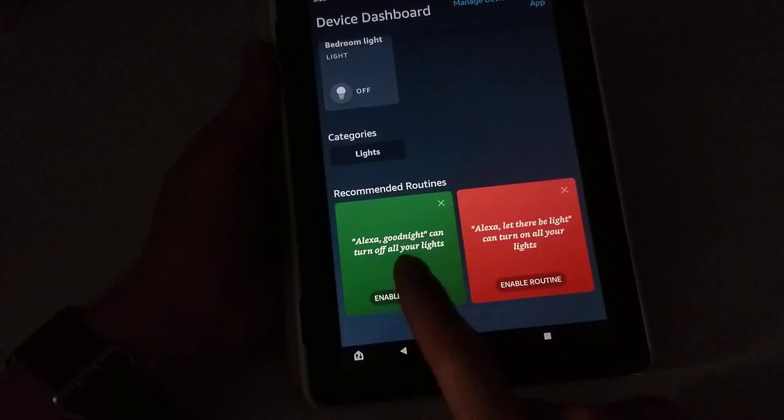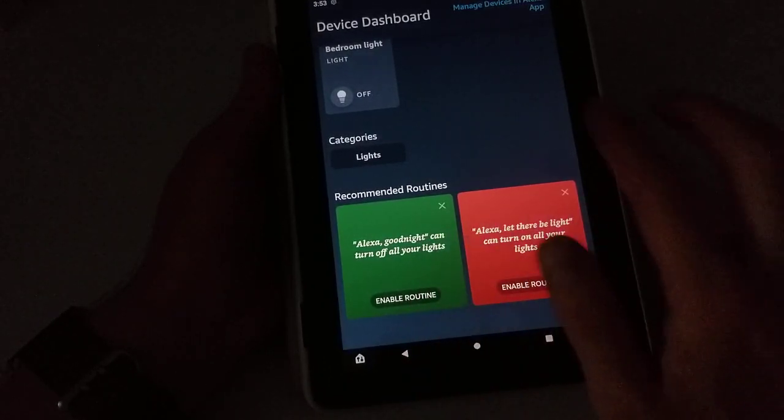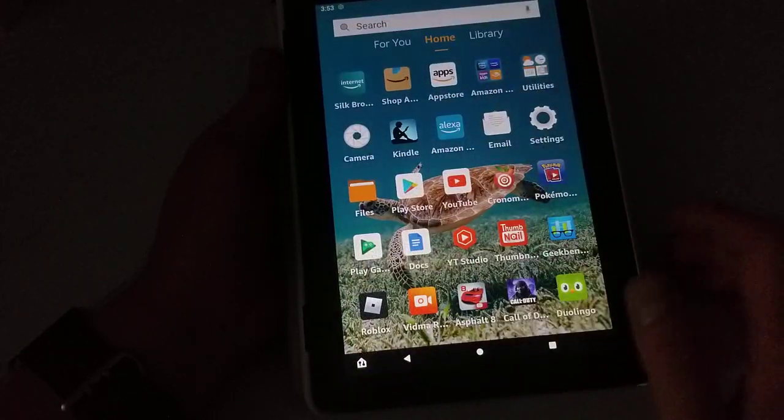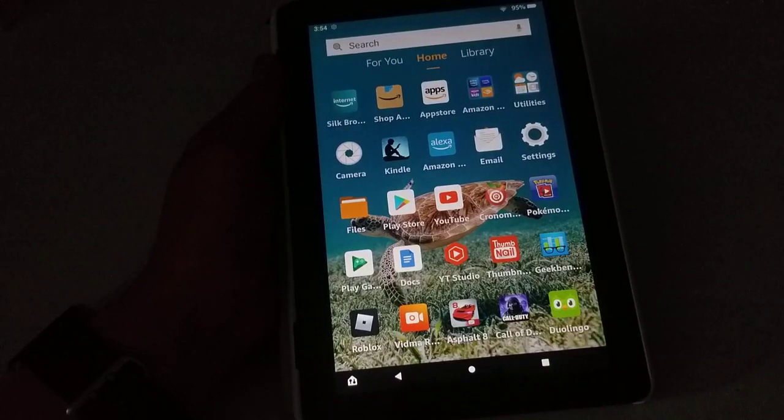You can see down here too, you can say different things to actually turn on or off all of your lights and whatnot. So that is very nice. That is just built in. You don't have to go to a certain app or anything. It's just always built into the bottom there. That is a nice quick tip.